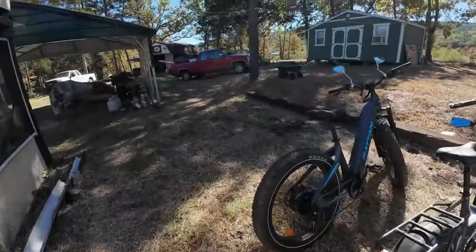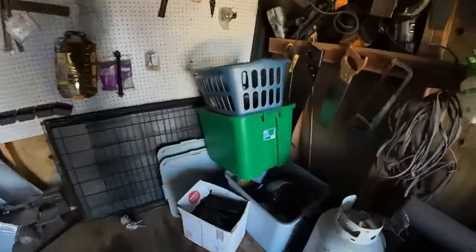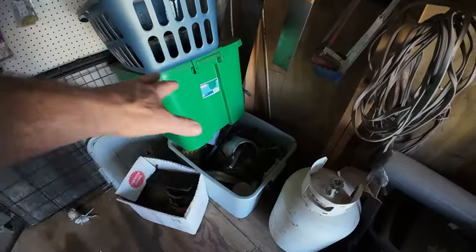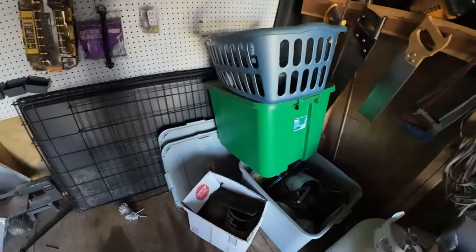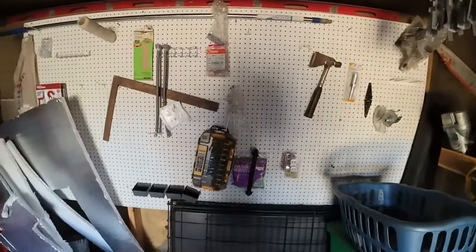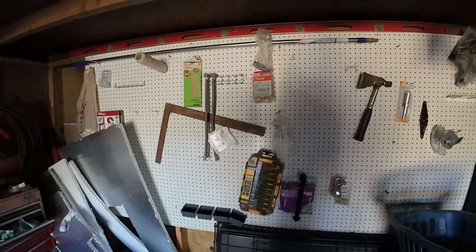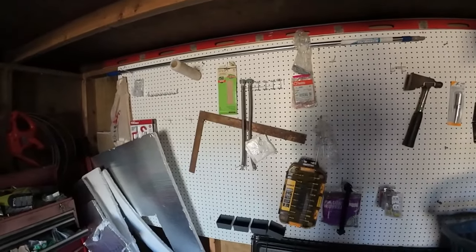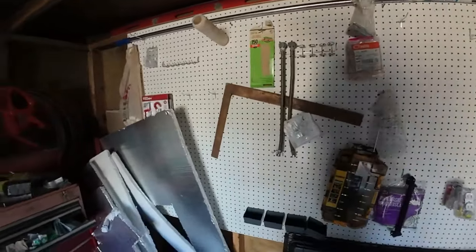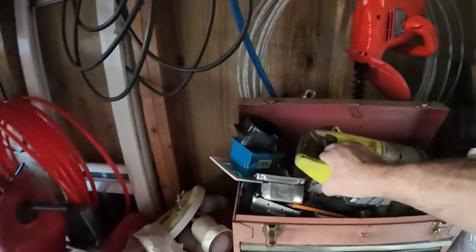I got to get in here. Let's go look at this. All right, we got some room that I have to go through. These totes, they still got tools from the addition. And then I got some things on here. Not all of this needs to go into the shop, but I can add more pegs in here and hang some stuff up. I got a toolbox. I got all these junky Ryobi tools.